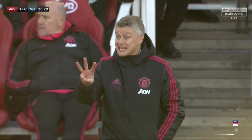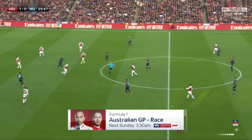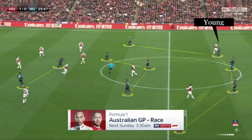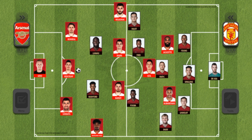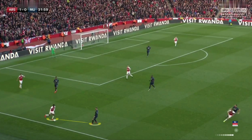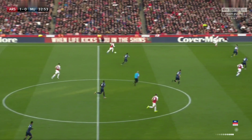Because of these two problems, Solskjaer decided to switch to a 5-3-2 after about half an hour. And you can see this 5-3-2 shape here, with Young as the third centre-back. This change fixed both of United's problems, as they now had a 3 versus 3 in midfield, and Shaw was naturally in a higher position. This made it easier for Shaw to press Maitland-Niles. And you can see here United now have a 3 vs 3 in midfield.